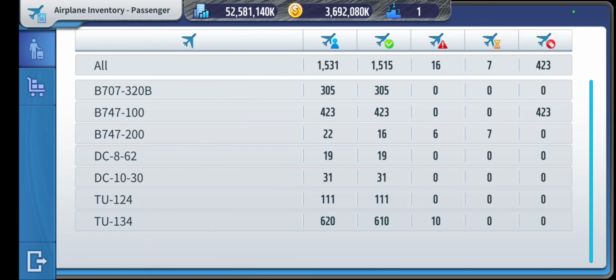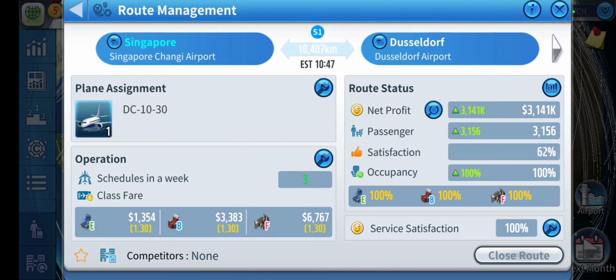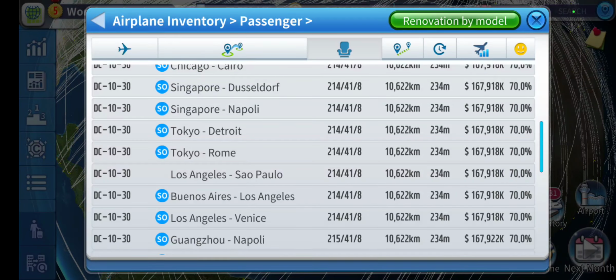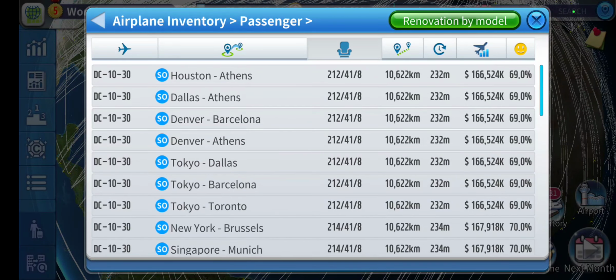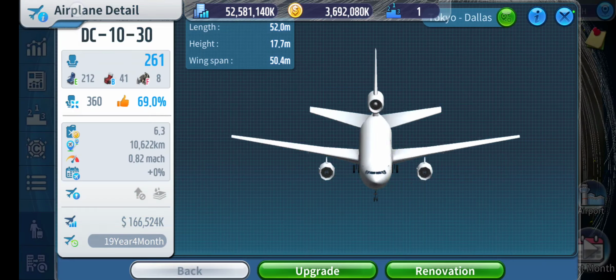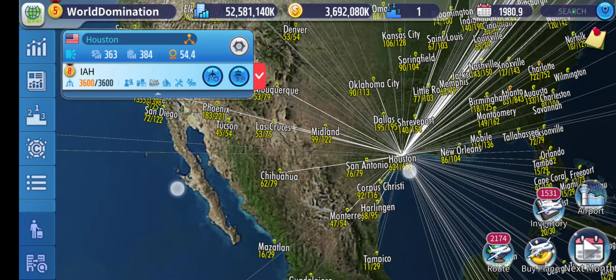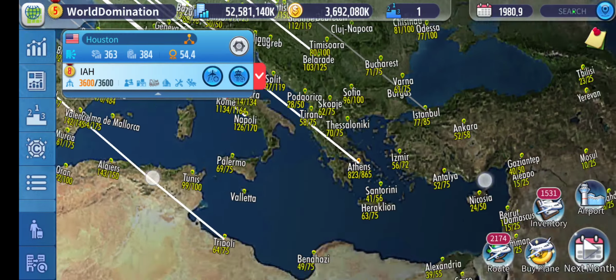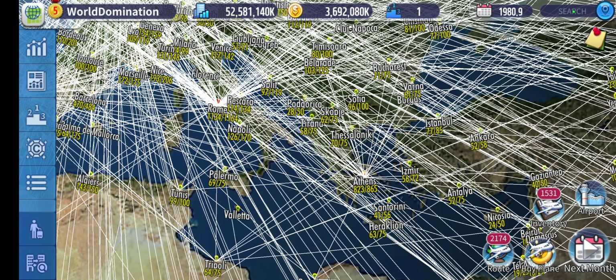Another thing we have added is DC-1030s. These are just to serve routes which are too long range for 747-100s, as they have a quite low range of just 9,800 kilometers, and these have a range of 10,622 kilometers, as we can see, which allows us to serve some routes which are just in that range bracket, between the 747-100 and the max range of the DC-1030, which occasionally lets us do a route like this, which we couldn't before.